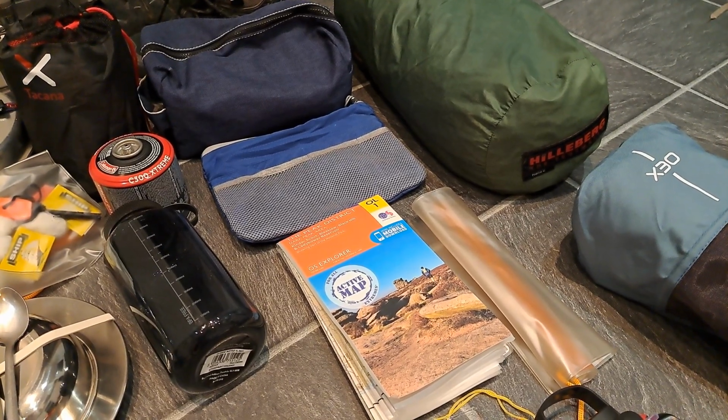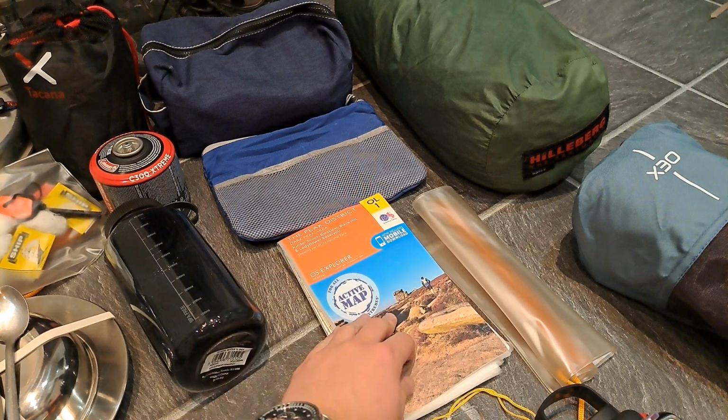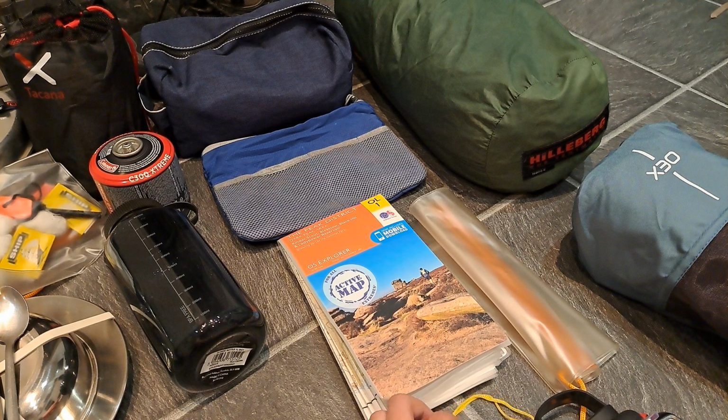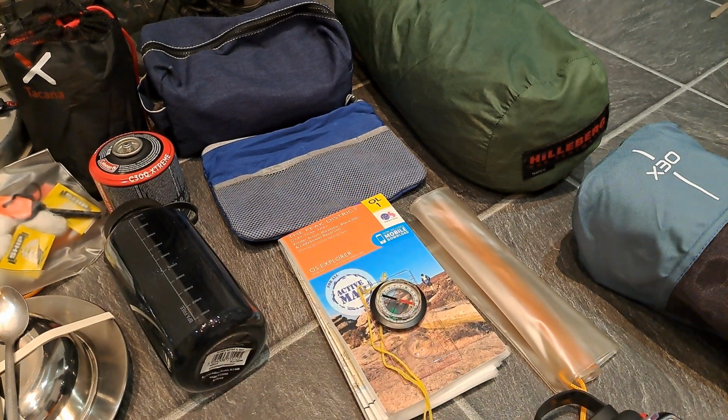Although I do use a Garmin to navigate these days, I will never go out without a map and a map case just to keep it dry, accompanied with a compass, because you never know when your electronics are going to fail. One of the biggest tips I could probably make is learn how to use a map and compass. It could save your life.